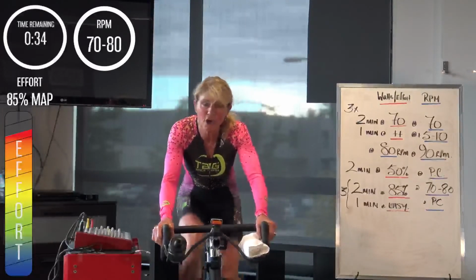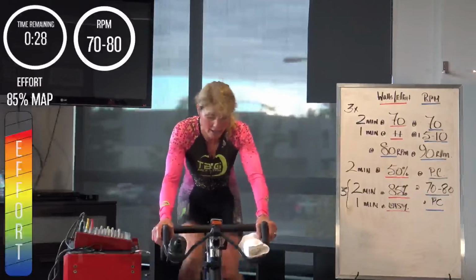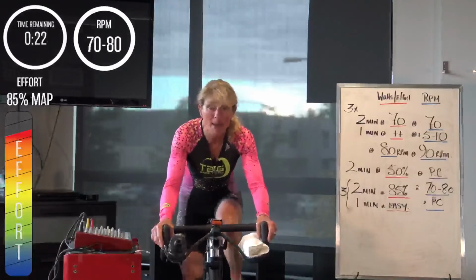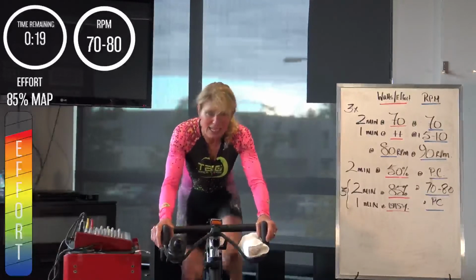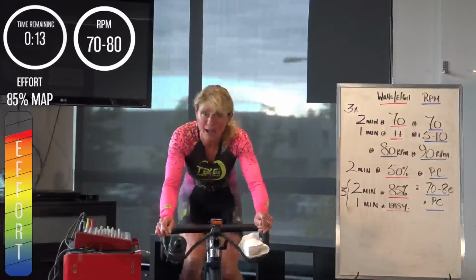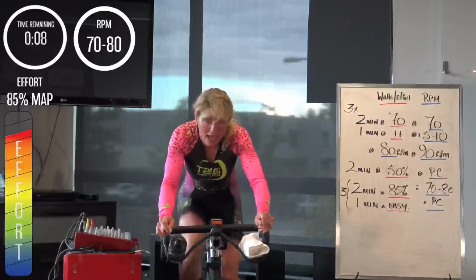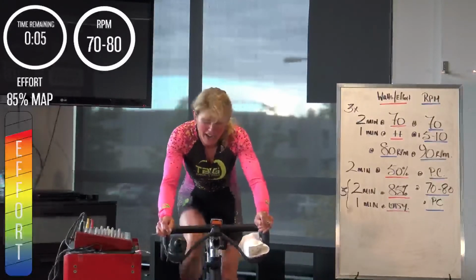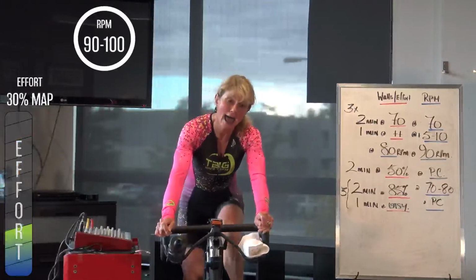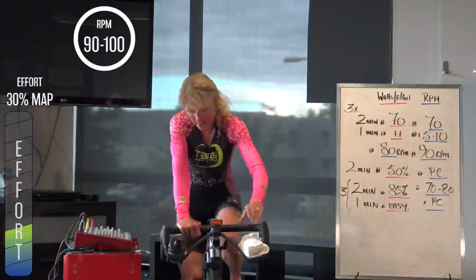Last 30 seconds to make it over the crest. Don't want any of those other people around, just the 3 of you. Come on, drive it. Over the top. 20 seconds. Come on, you got it. Feel that power, feel how good it feels. Riding them off your wheel. Less than 10. All the way now, come on. 5, 3, 2, 1, and done. Whew.